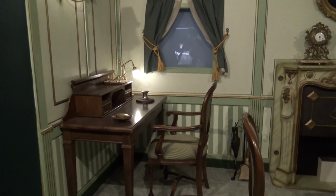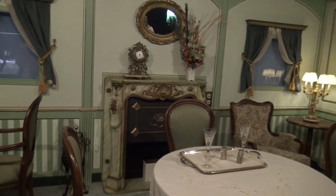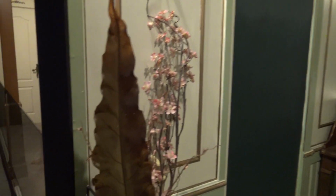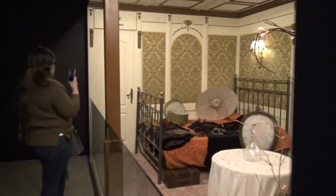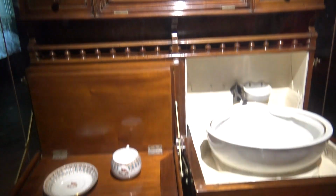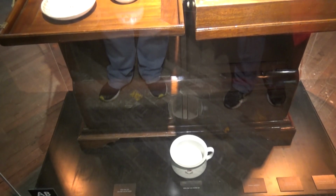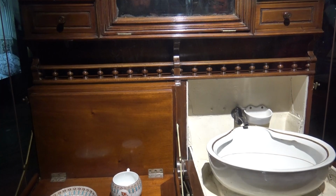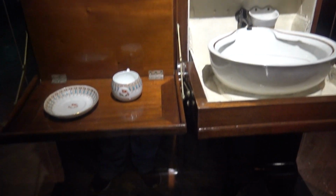They're saying that the highest paid for a first class suite would have been equivalent to $80,000. That's not what they paid then, it's what it would be equivalent to now. We have a first class bathroom. It's from the Olympic. None of the ones from the Titanic have been recovered. This would have only been in the first class passengers' bedrooms. They were the only ones that had their own wash closet.